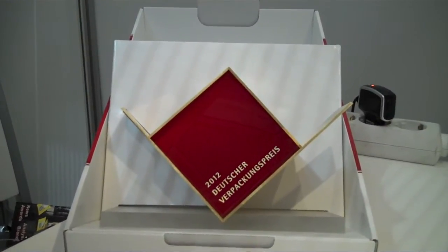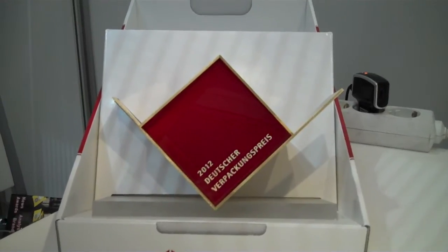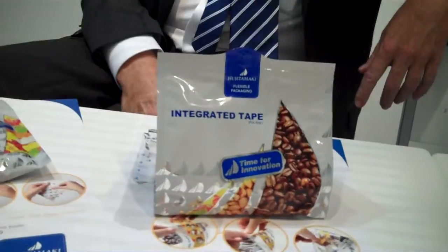The German packaging prize for 2012 has seen some rather interesting entries and winners as well. I think we've seen some particularly good ones this year. I'm here with Gerhardt Hauptmann of Huhtamaki, and Gerhardt, you've won a prize for this product which we see here in the flexible area. Can you tell me something about it? Hello Alan. Of course I can tell you.